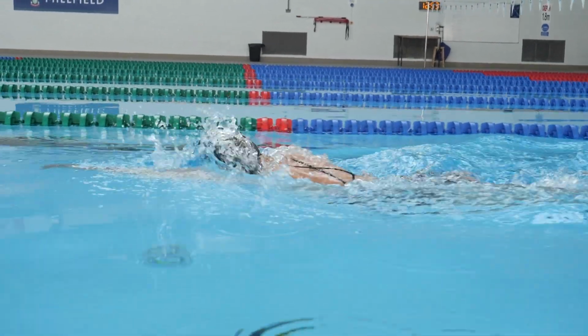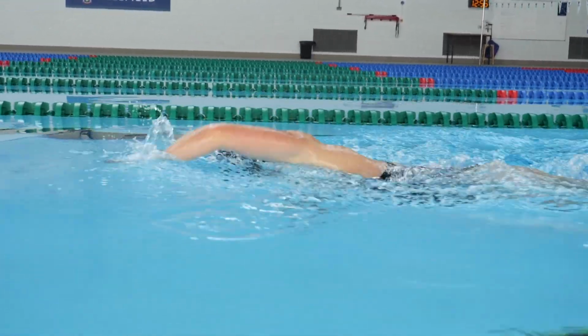Are you a runner who wants to improve your cardiovascular fitness without adding more miles of pounding to your legs? Or do you want to benefit from non-weight-bearing exercise? Well, swimming could be the sport for you.